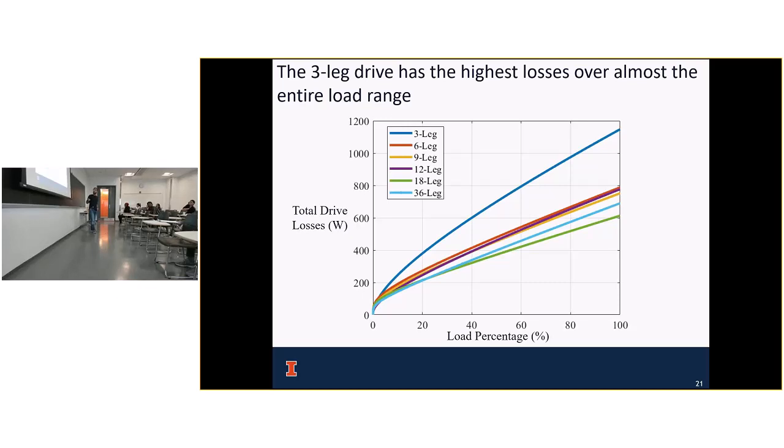And the 36 and 18 leg drives both have the lowest losses, and they're really comparable to each other until 50% loading. That's because one of them uses gallium nitride and one of them uses silicon carbide. Gallium nitride will be really efficient at light load because it switches very fast, and at light load, switching losses are more dominant than conduction losses, basically.